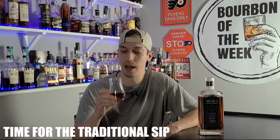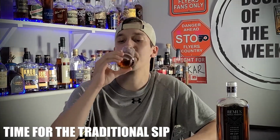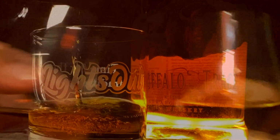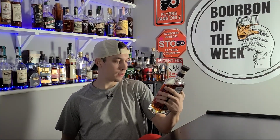Remus Repeal, batch number 5, act number 5, scene number 5, whatever it is. This is number 5. Everybody knows before we get started, time for the traditional sip. Pretty good. So we're going to be laid back tonight here, ladies and gentlemen. This is Remus Repeal. Is it batch number 5? I don't even know. It doesn't say on here. I'm going to call it batch number 5.